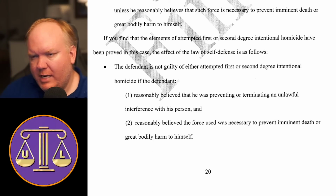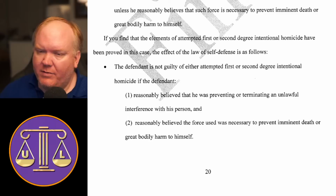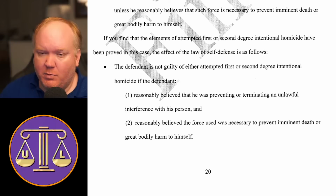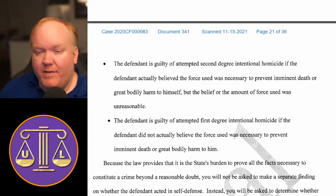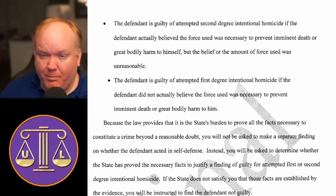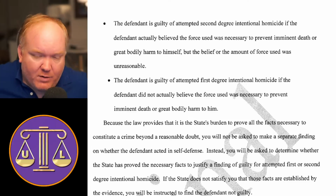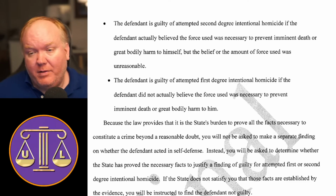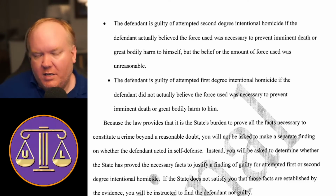If you find elements of attempted first or second degree intentional homicide, the effect of the law of self-defense is as follows. The defendant is not guilty of either attempted first or second degree intentional homicide if the defendant reasonably believed he was preventing or terminating unlawful interference with his person, and reasonably believed force was necessary to prevent imminent death or great bodily harm. The defendant is guilty of attempted second degree intentional homicide if the defendant actually believed the force used was necessary to prevent imminent death or great bodily harm to himself, but the belief of the amount of force used was unreasonable. The defendant is guilty of attempted first-degree intentional homicide if the defendant did not actually believe the use of force was necessary. So, did the defendant believe it, and is it objective, in the opposite order?